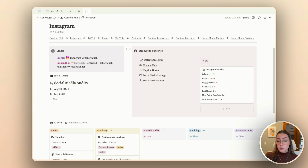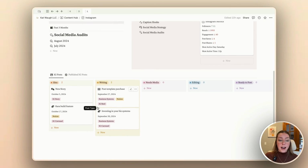So this is going to look at my last month versus the current month and compare how they're doing so I can see that, hey, I gained 31 followers, but my reach was really terrible this month, and then I can adjust as I need to from there. I can also see my previous social media audits, which is actually where I enter in all of those metrics to be calculated. And then below that is where I have all of my posts.